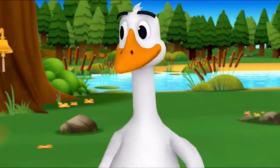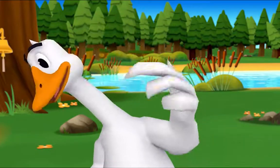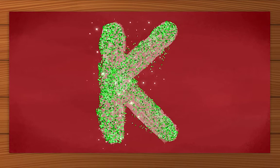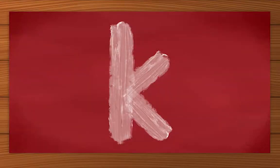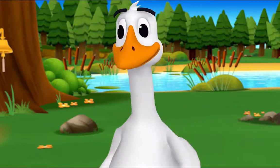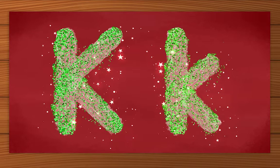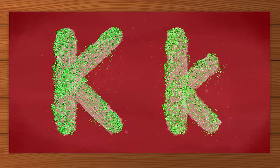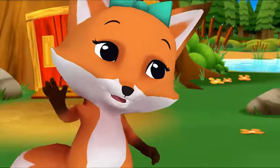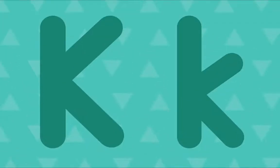You did it! Let's look at the letters we made. What's this letter? K! Exactly. Uppercase K. And what's this letter? K! That's right. Lowercase K. Nice job! Wow! Cool! Nice work, everybody! Thank you, Mr. Goose! K!